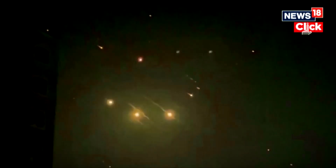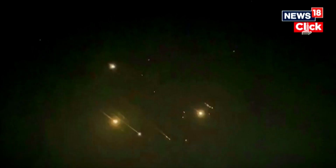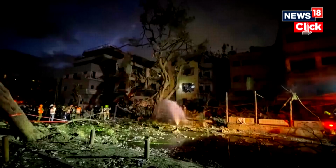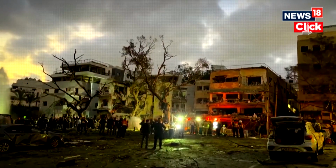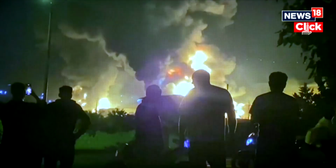The skies above the Middle East are now missile corridors. In the last 72 hours, Israel has come under the heaviest aerial assault in its history. Over 300 Iranian ballistic missiles, drones and cruise weapons have torn through the airspace, flattening homes, killing civilians and overwhelming one of the most advanced air defense networks in the world.